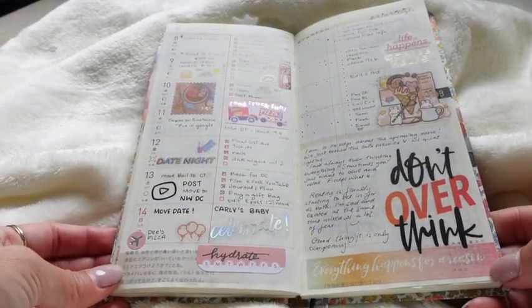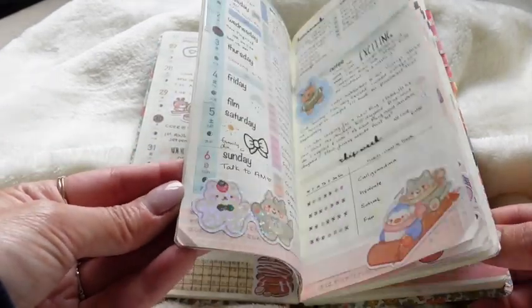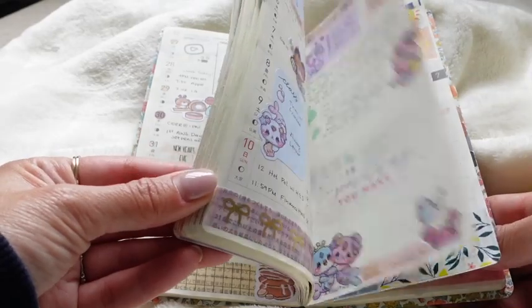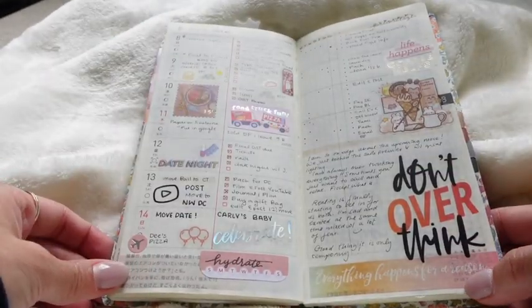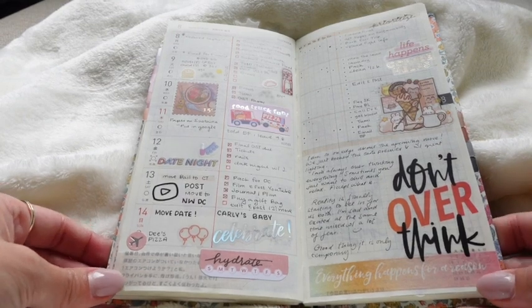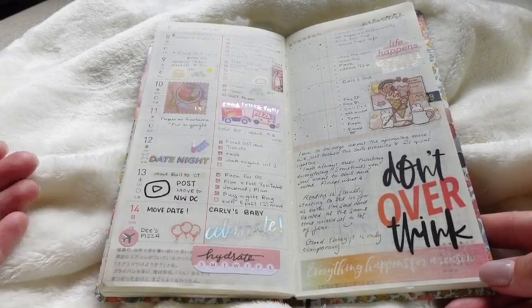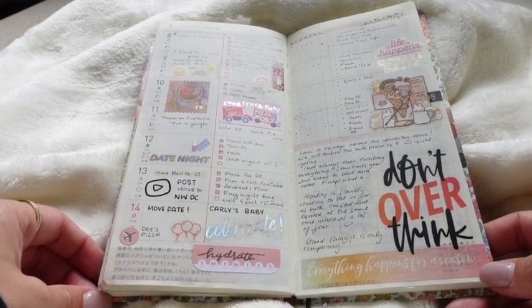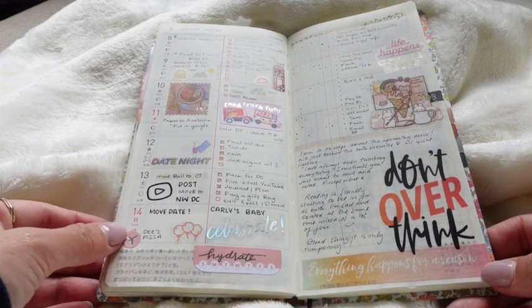And down here I found another spread. I don't know if I've done it before in this year, but I know that I've used it in the Hobonichi Cousin for sure, where the washi tape says everything happens for a reason. And it's because I wanted to remind myself that yes, everything does happen for a reason, and to have faith in that, and give me courage to move forward on the 14th.